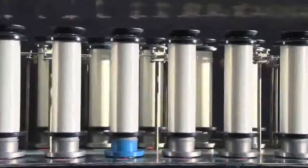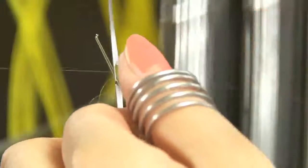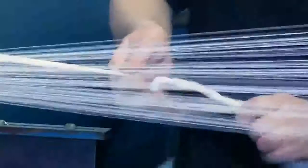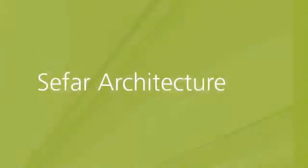Safar architecture. The production of high-tech fabrics for the areas of architecture and design opens new dimensions in the world of architectonic conceptualization. The materiality and functional properties of these architectural fabrics allow architects, planners and designers to realize projects with their own personal signatures. Safar architecture.